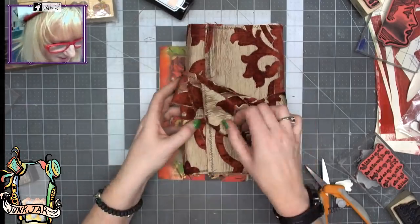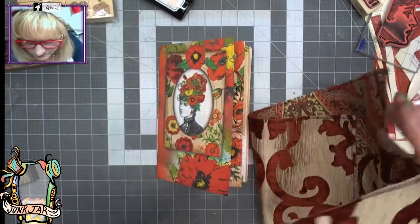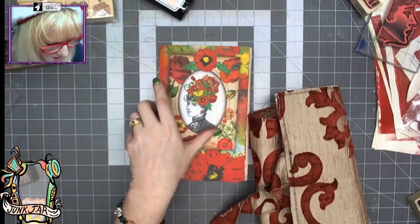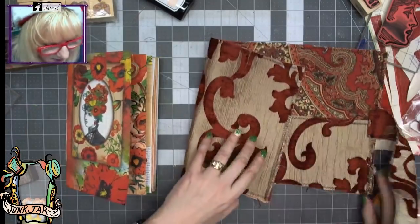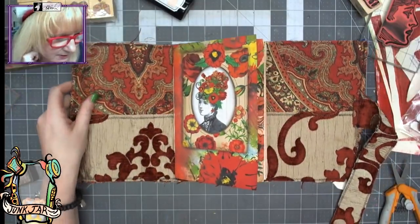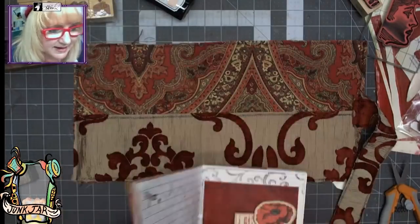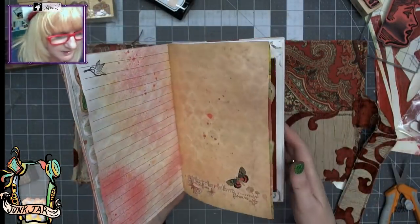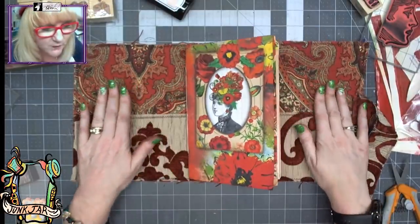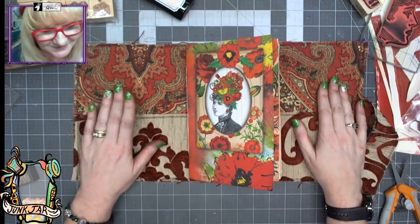All right, so I'm going to undo this. I'm going to explain a little bit about my Midori cover. So a Midori or Traveler's Notebook cover. The idea of it is so that you can slip a journal in and then take it out if you want to write into it, or if you want to change out the journals, you've got this cover that you can use.